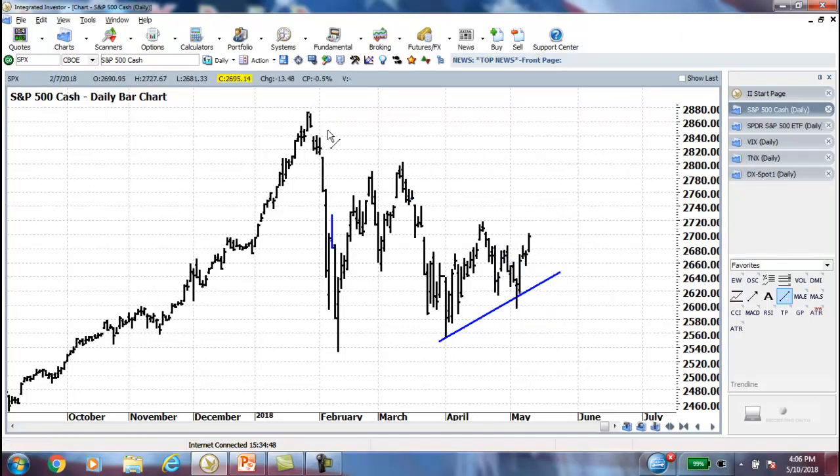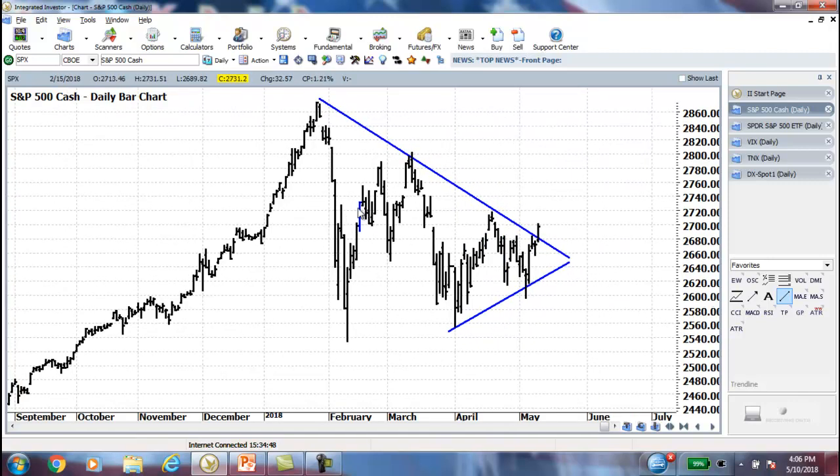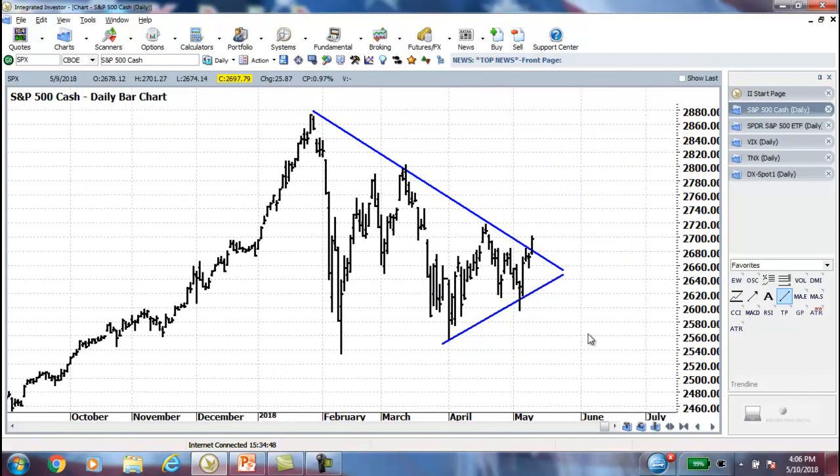Wouldn't that be a bit shocking to a lot of people if we do actually break to the upside? Because I think there's still a lot of people that got a little shaken out with this move in February and are thinking that the next big move may also be to the downside. We're going to have to watch the next couple of trading days, but they may tell us an awful lot.